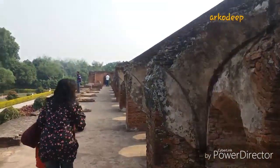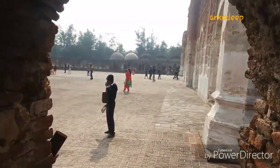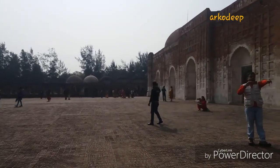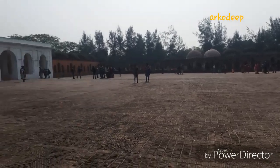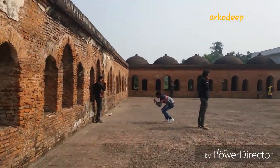Each minar has a winding staircase which leads to the top. One can see a major portion of the city of Murshidabad from there. However, the minars are not open for the tourists. At present, the Katra Masjid is an inactive mosque and is under the supervision of the Archaeological Survey of India.